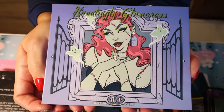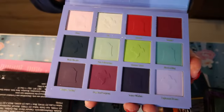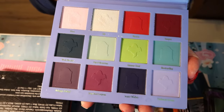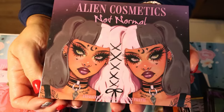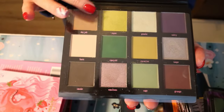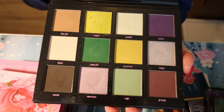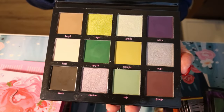The Hauntingly Glamorous palette. I really like this palette. Sometimes I struggle with inspiration for looks, but every look I've ever created with this, I've really loved. The Not Normal palette. Love this palette as well. It's very grungy, and this is a palette that inspires me. Every time I look at it, I just love how fun and grungy it is.